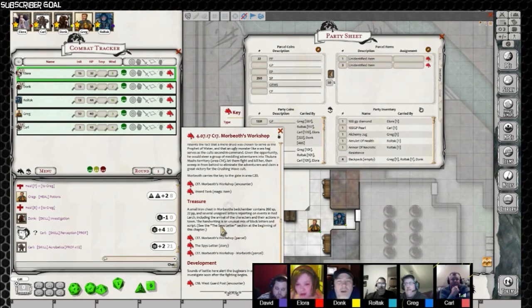What does it say about me, Carl? Does it say, be careful, Donk super awesome? Says Donk is about one. It says you stupid son of a bitch. No, I'm just kidding. Carl doesn't say that.